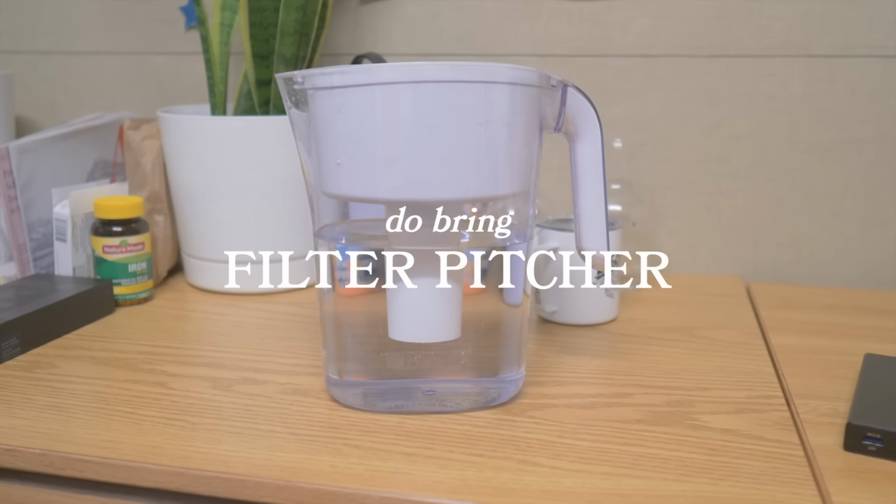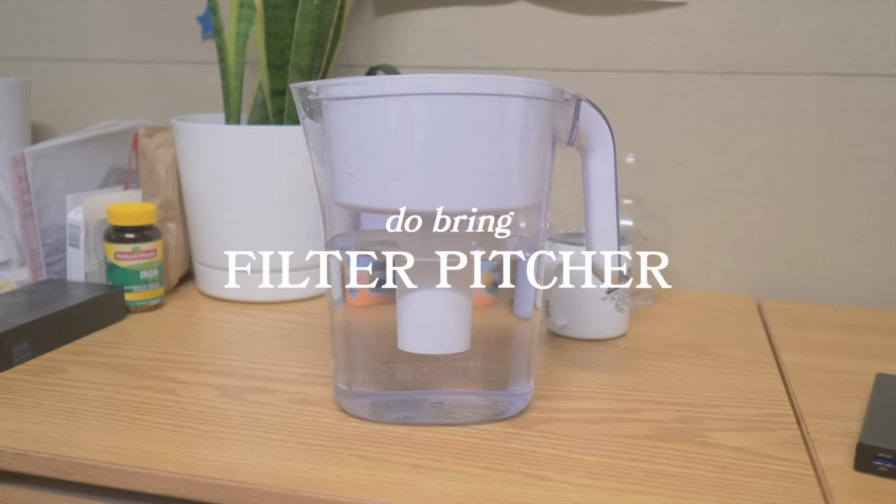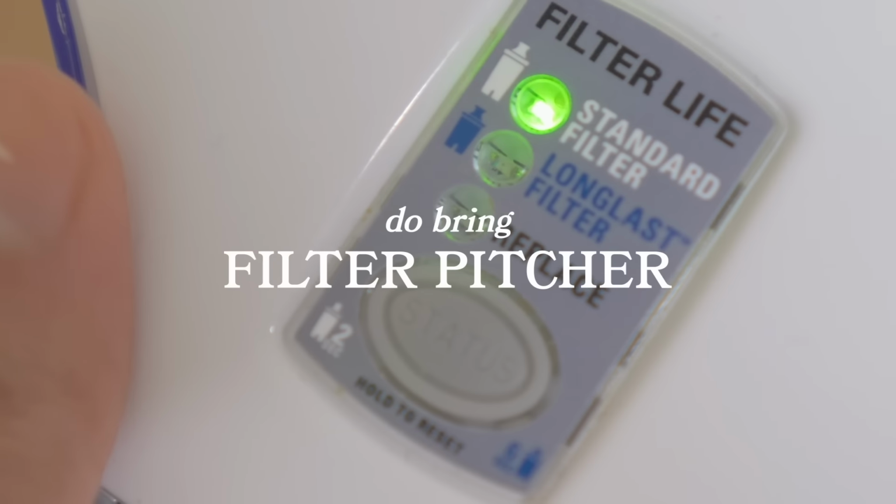A food thing that I would recommend though is a Brita filter pitcher, because water is essential for life and this is significantly cheaper than buying bottled water.